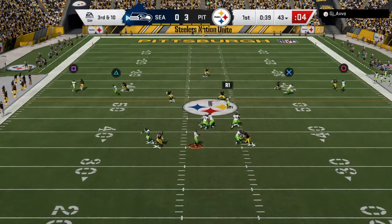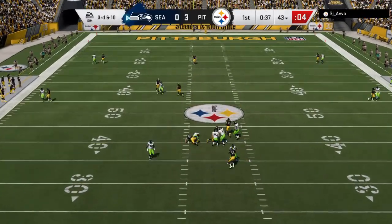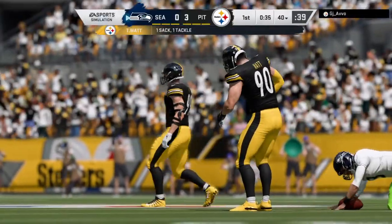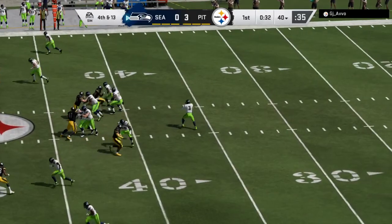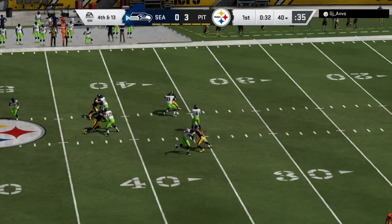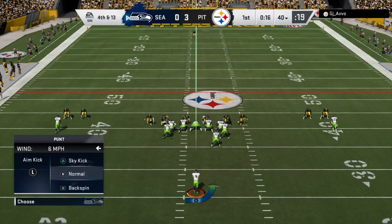On third down, Wilson. Nowhere to escape, and he goes down. T.J. Watt, what a season he continues to have. His 15th sack of the campaign. On fourth down, ready to punt, Michael Dixon.